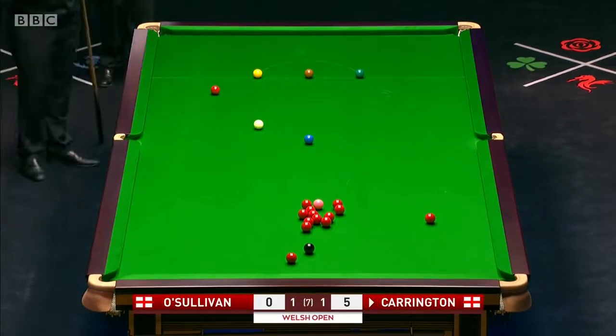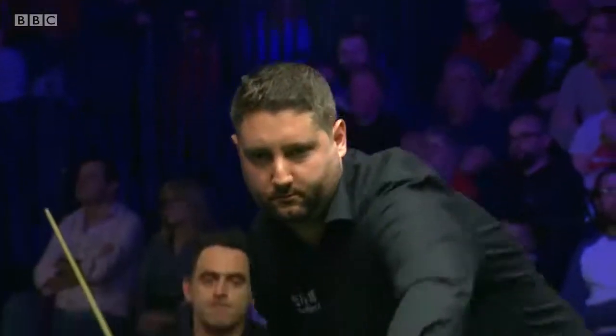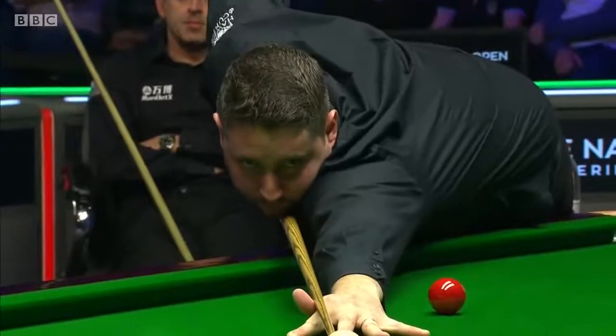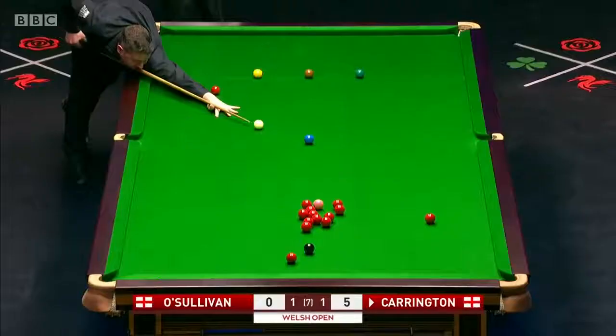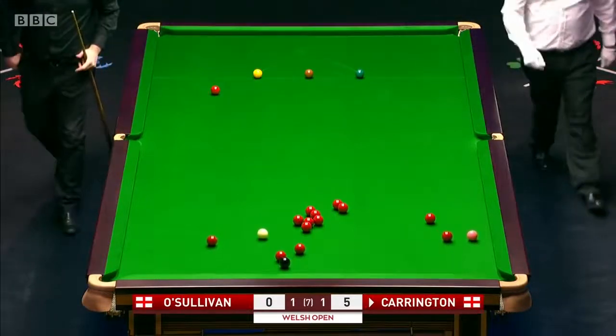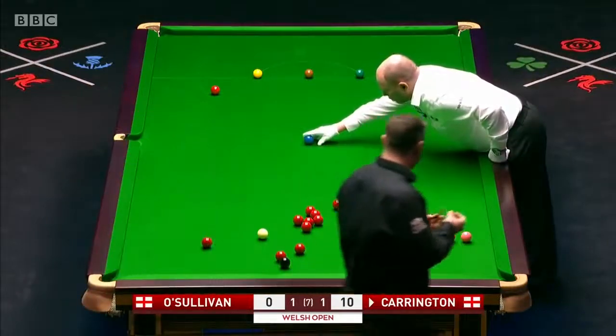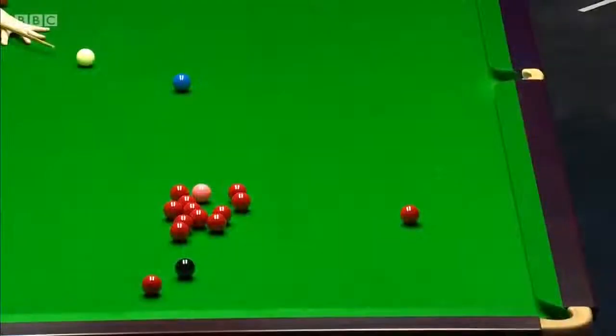Yep, there you go. Well, it's not too bad. 6. Can imagine, can't you, Judd Trump playing that shot? I think he'd be injecting twice as much pace into it as Stuart Carrington did. But it still worked out well for him. 7.